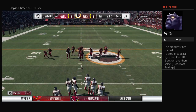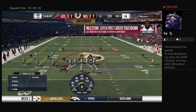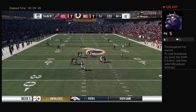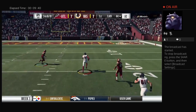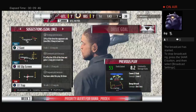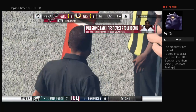So a 3rd and 10, and defensively a dime look. 6 DBs. Back to throw here. And he finds a man on a crossing route. And he takes it all the way down to the 3. They're able to convert on 3rd down, and that sets up a 1st and goal.